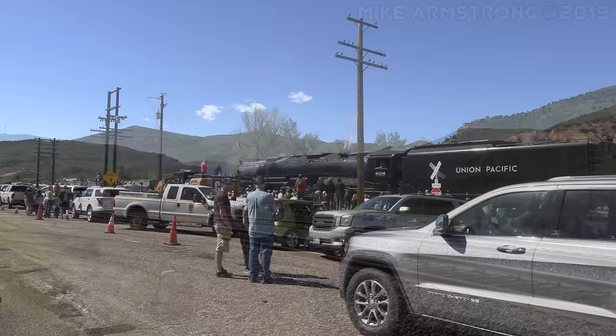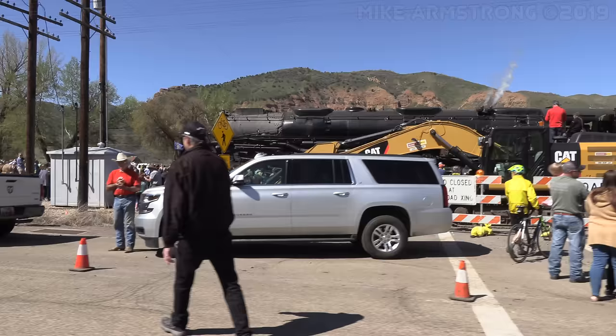More people than ever were gathered to see the 4014 on this beautiful, sunny spring Sunday. All along the rail line, folks were standing trackside to wait for the Big Boy.